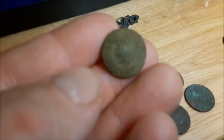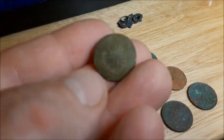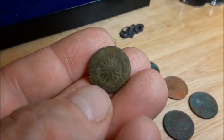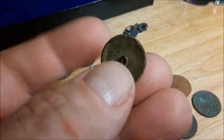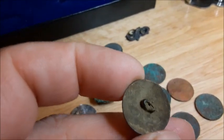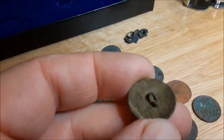And then on my land hunt, I believe I got some cool buttonage. So I got a little cuff button. It's got some sort of a starburst design on there. And it's got a bent over shank. It's a really old shank. And that's bent right over.